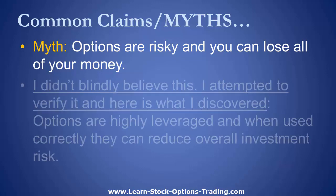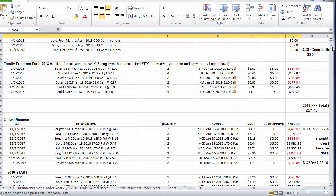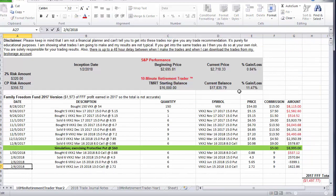But what I say is trust but verify. It's what the Army taught me. I didn't blindly believe this, and maybe because I'm hard-headed, but I'm like, you know what, trust but verify. I attempted to verify, and what I discovered is, options are highly leveraged, but when used correctly, they can reduce your overall investment risk. Okay, you saw how much profit I gave back. Worst case scenario here, I was up 20-something%. So my account corrected just like the market. I gave back some profit.